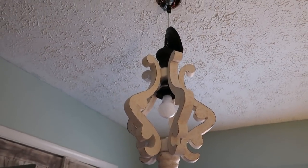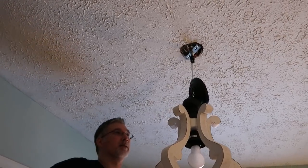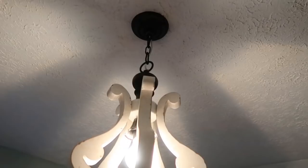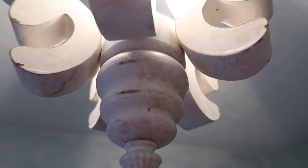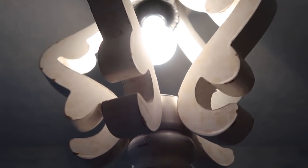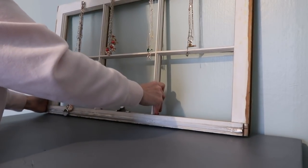I searched high and low for the right one, and this was the one I settled on. It wasn't too big, it wasn't too small. We did have to buy a different light bulb because it didn't give enough light. It's lower obviously than being on the ceiling, so we needed a brighter light bulb, but it's so beautiful. I definitely made the right choice, and I really searched a long time to find the right one. I'm very happy with this one, and like I said, it will be linked down below. I think it was around $73.